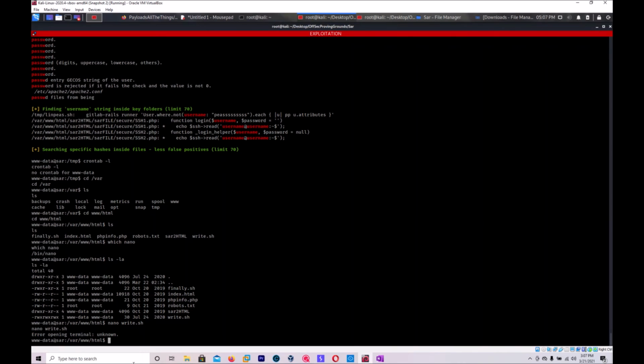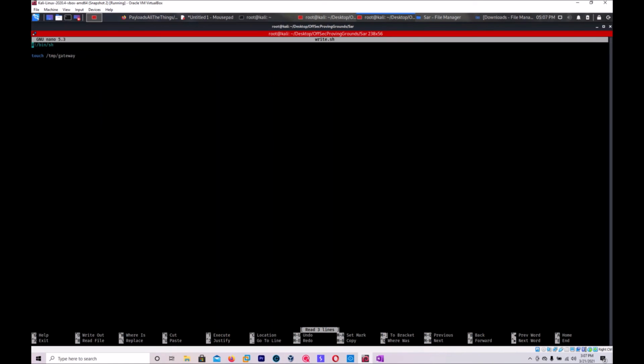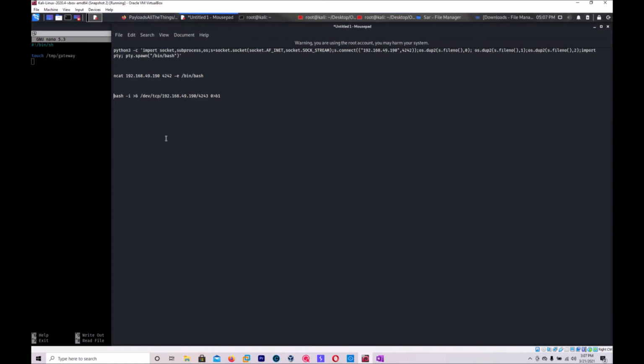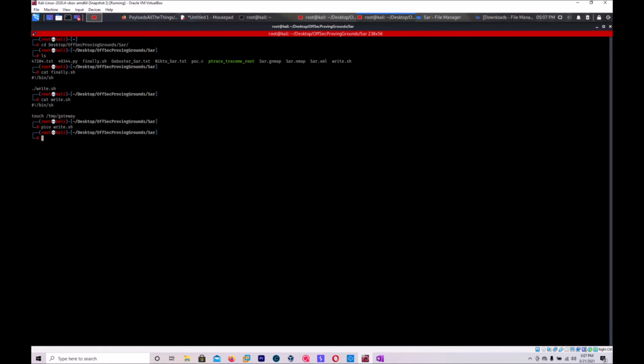Okay, error opening terminal window. All right, so what other thing can we do? We can simply do this on our system. All right, and we already have that file there, so let's go pico write.sh. Okay, touch the gateway there. Let's take this, get rid of this whole line, just paste this here, save it.